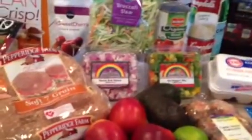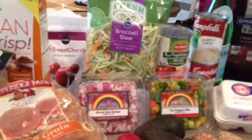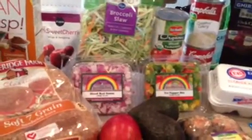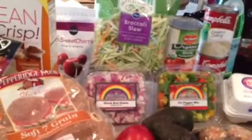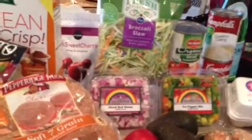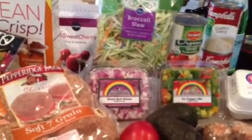And then I always love the pre-cut things. So I got a bag of broccoli slaw, which I love. It's got great texture. And then some pre-chopped onions and peppers, which are great to throw into mini dishes. Got some canned diced tomatoes. I use those all the time as well. And the canned tomato products are actually high in an antioxidant called lycopene. That's good for your skin.